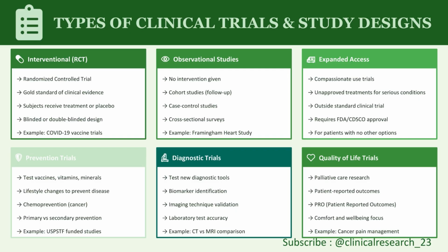A classic example is the Framingham Heart Study, which used observational methods like cross-sectional surveys, case control studies, and cohort follow-ups, all without giving any intervention. These studies help us understand disease patterns and risk factors. Speaking of observational studies, these are essential for understanding disease dynamics without intervening directly.